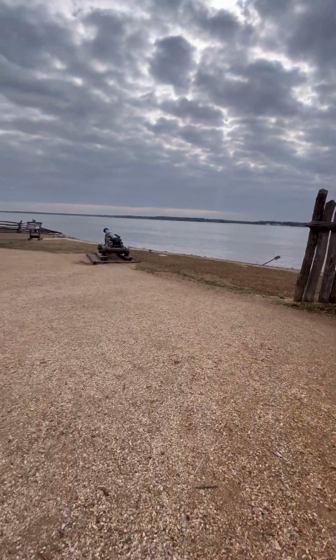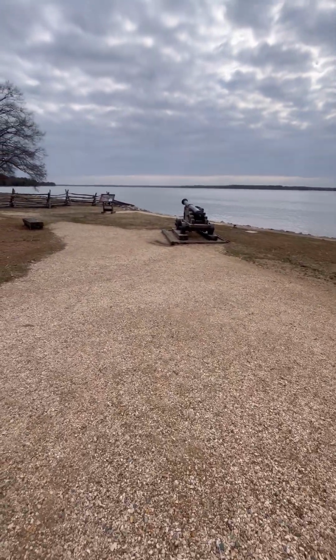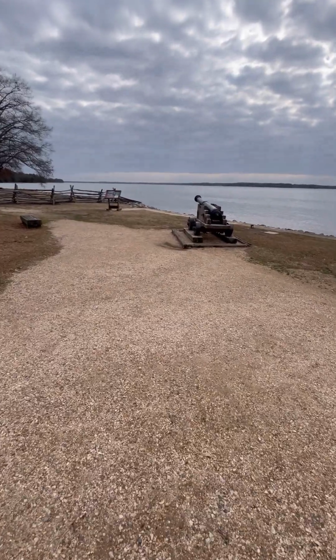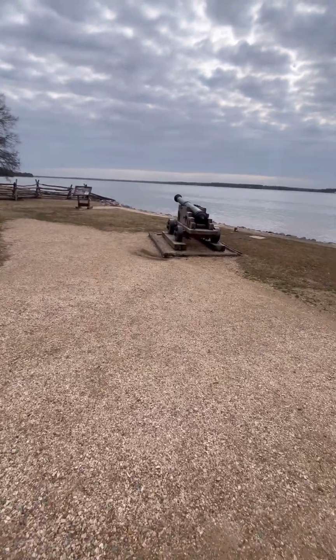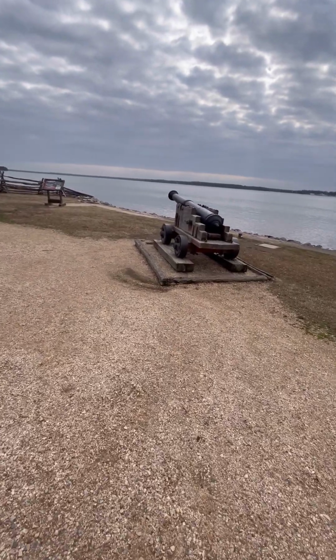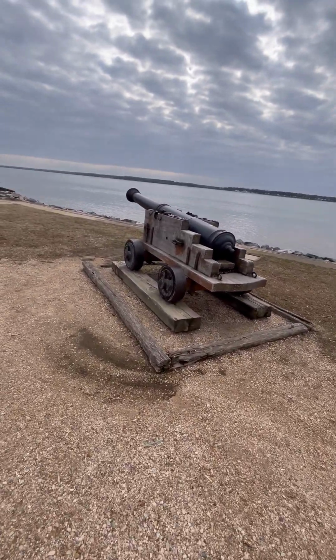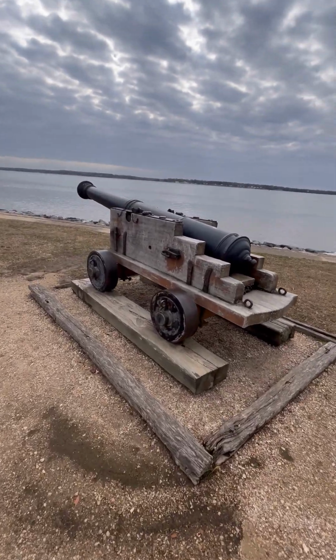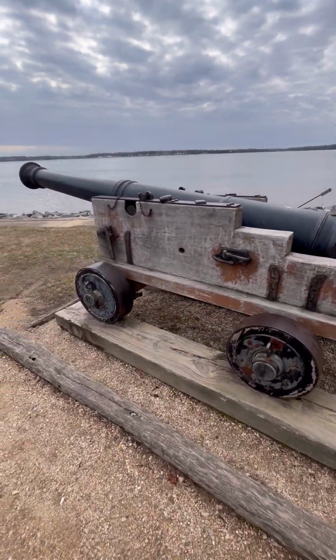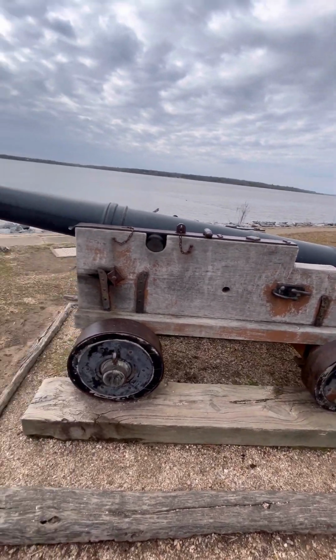Then we have an historical cannon. I'm pretty sure this thing still works too. They probably don't fire it no more. But I remember back in my military days, we used to fire the cannons in the mornings. Every morning before PT, physical fitness, they fire off the cannons when they do the salute. But isn't that cool? Look at that cannon. That's cool, ain't it? See, my country ass, I don't know no better.